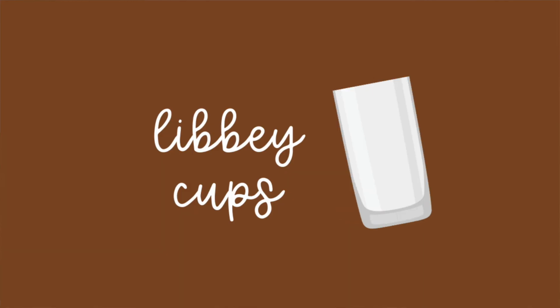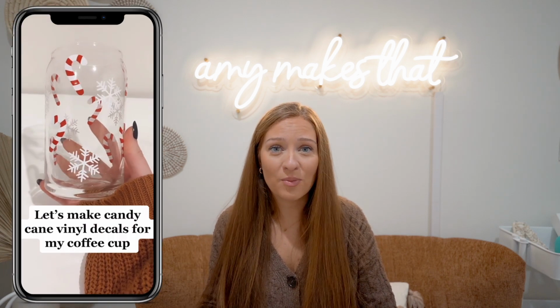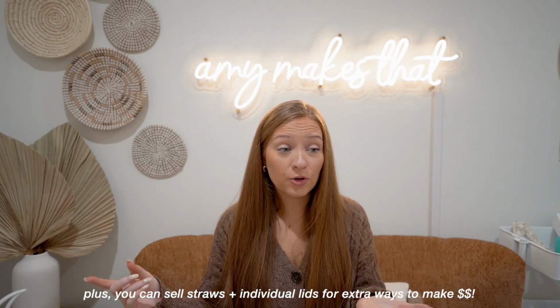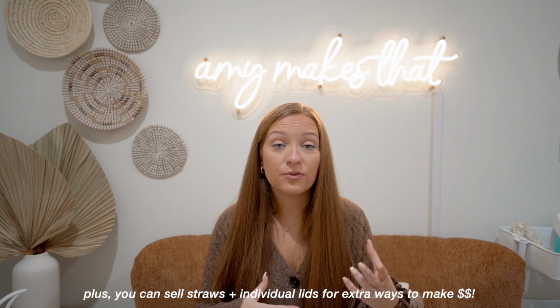The third product that I want to share is a product that has been really popular in the craft world especially, and also in the small business world, and they are the Libbey cups. You might know them as the beer can glasses. Something about these cups, man. People love them so much. Your entire shop can just be based on the Libbey cups. You can also sell the straws on the side, the lids on the side. You can offer different sizes.